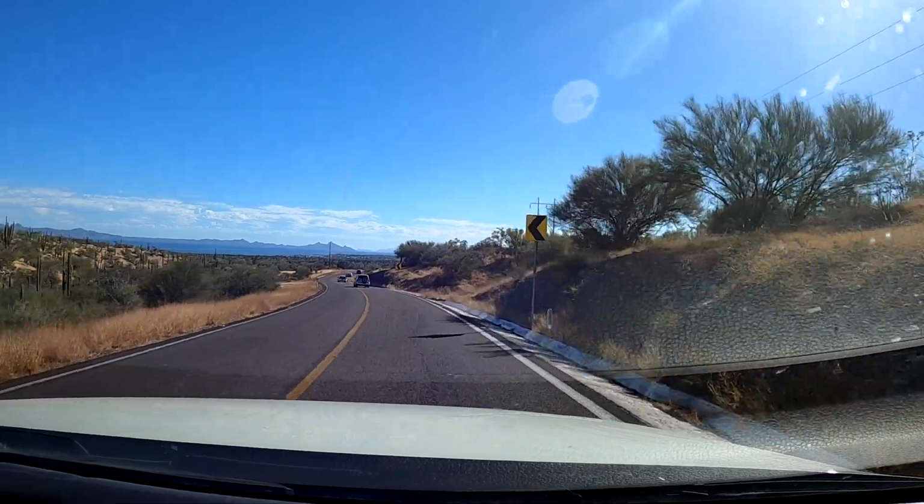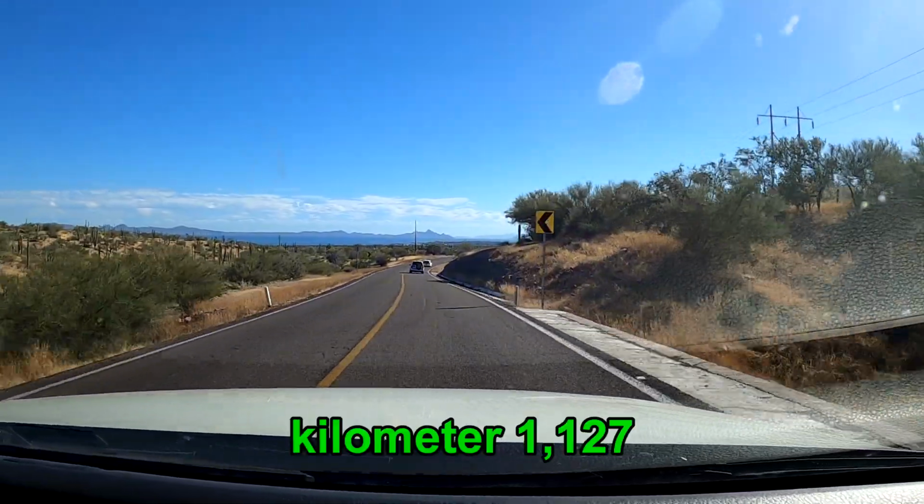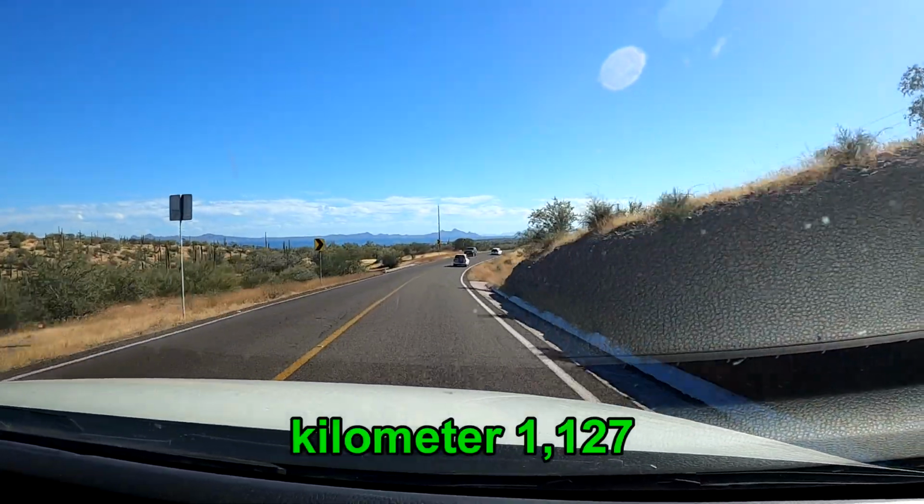Well, we're just coming into the town of Loreto. That's where we stayed for day number 3. We'll show you the hotel for that one. It was beautiful. That was our most expensive hotel on the trip. But damn it, we deserved it.